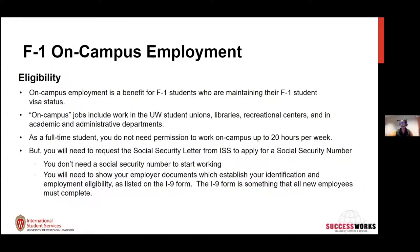A little note, we have had a lot of SSN letter requests in ISS. We are doing our best to catch up, but it is taking us, I would say, a couple weeks just to get through them all, over 100, for example. All right.